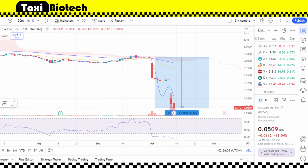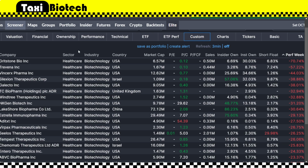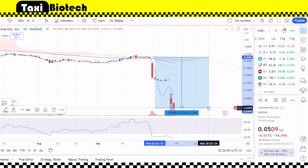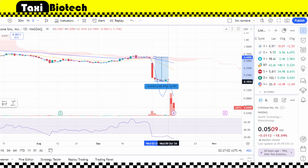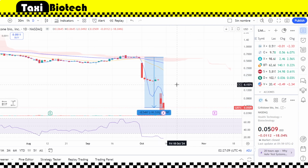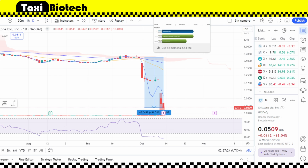Okay, and now the other side of the coin, the worst performing stocks of the week. Griston, that we talked about in the previous video, so let's see it, and then Trevena and Binserx Pharma. This is Griston aftermarket, from a lot, from this to this, a 91% decline in price. I saw that aftermarket it decreased a little bit more, and I talked about it in the previous video.